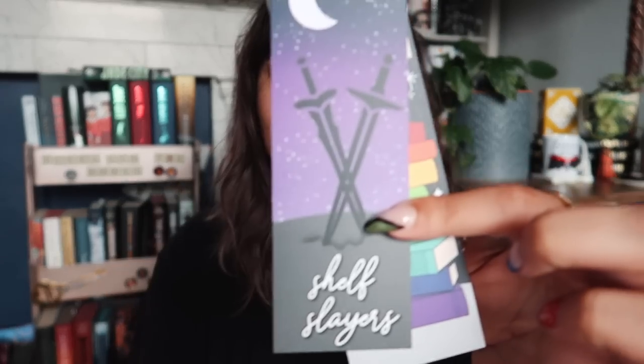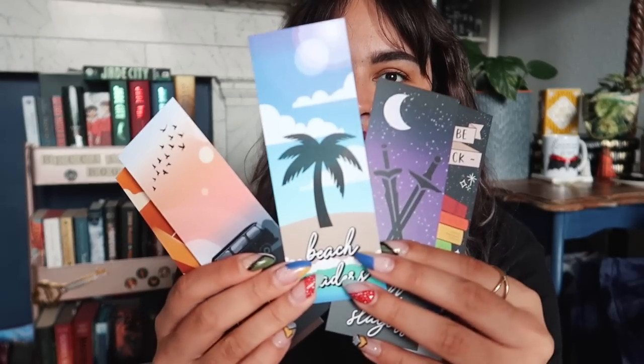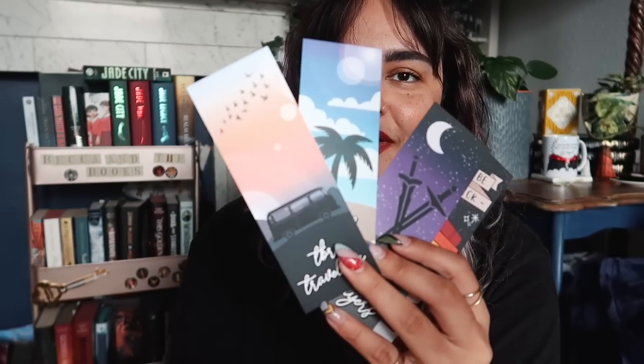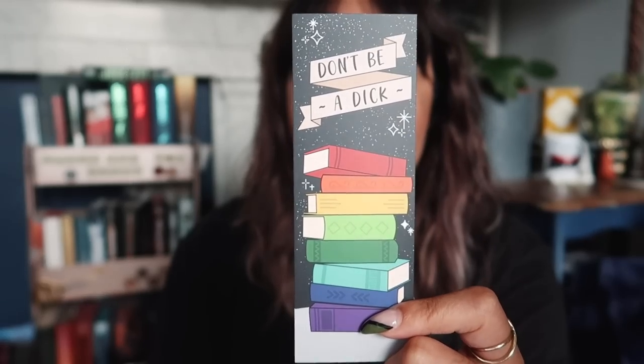So my team is obviously the best bookmark, which is Shelf Slayers, but we also have the Beach Readers, Sunset Scholars, oh no, they're the TBR Travelers, my bad, and the Sunset Scholars bookmark, as well as Don't Be a Dick.